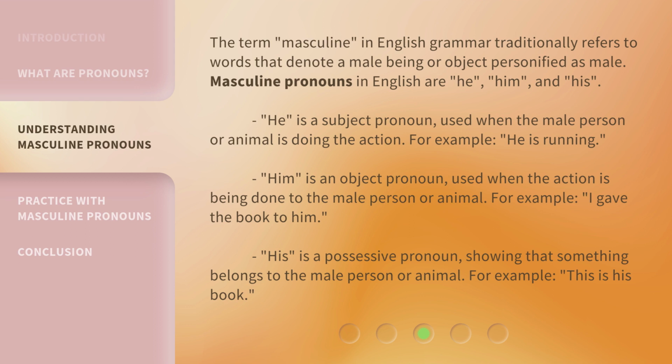He is a subject pronoun, used when the male person or animal is doing the action. For example, he is running. Him is an object pronoun, used when the action is being done to the male person or animal. For example, I gave the book to him. His is a possessive pronoun, showing that something belongs to the male person or animal. For example, this is his book.